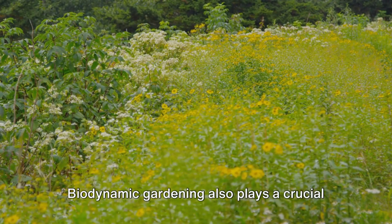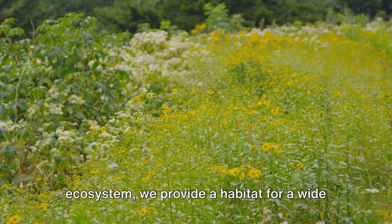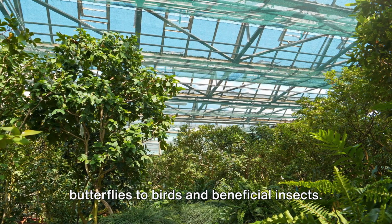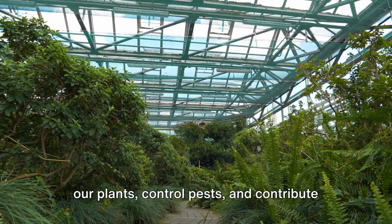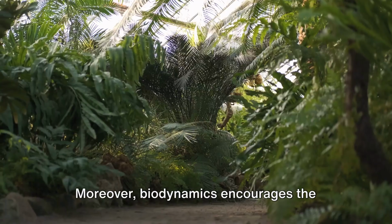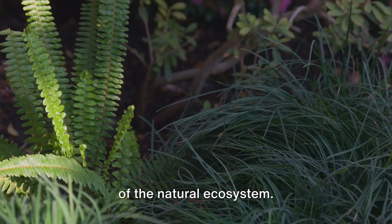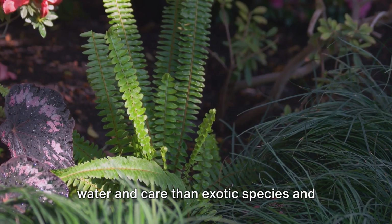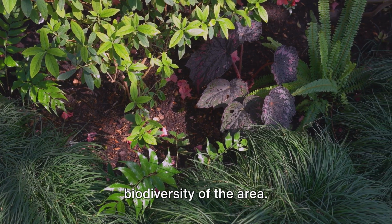But it's not just about the soil. Biodynamic gardening also plays a crucial role in preserving biodiversity. By creating a diverse, balanced garden ecosystem, we provide a habitat for a wide range of creatures from bees and butterflies to birds and beneficial insects. These creatures, in turn, help pollinate our plants, control pests, and contribute to the overall health of the garden. Moreover, biodynamics encourages the planting of native species, which are adapted to local conditions and form part of the natural ecosystem. These native plants often require less water and care than exotic species and provide food and shelter for local wildlife, helping to sustain the biodiversity of the area.